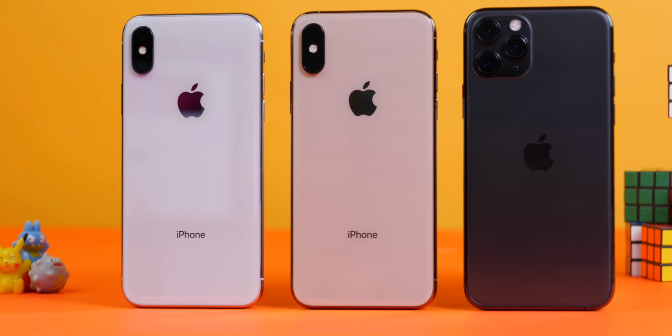Now, Apple did not upgrade the RAM, still at a paltry 4 gigabytes compared to most of the Android competitors, but the processor is the crown jewel here.